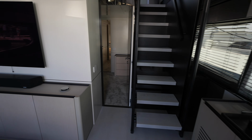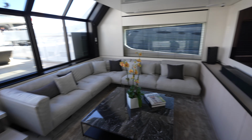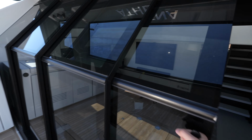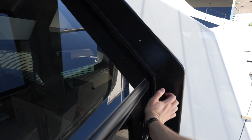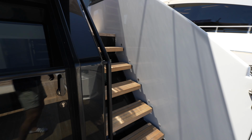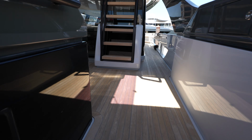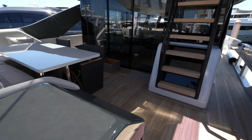But I think we're actually going to backtrack. Let's go back out this door and then up the stairs, because I do want to show you the aft deck. So we'll make our way up the teak steps. And surprise, surprise, you actually have an aft deck out here.